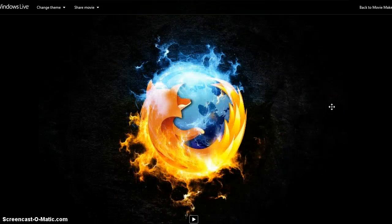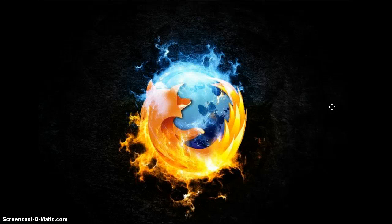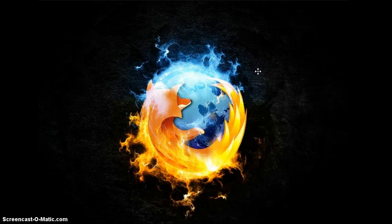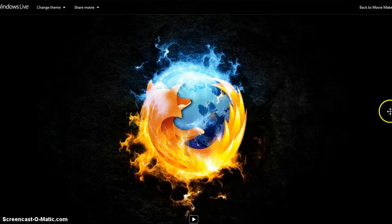But what I do know is that the Illuminati always have to have their foot in it. They always have to have some say. Here's freaking Firefox, has the earth wrapped in, God knows, flames or something else.